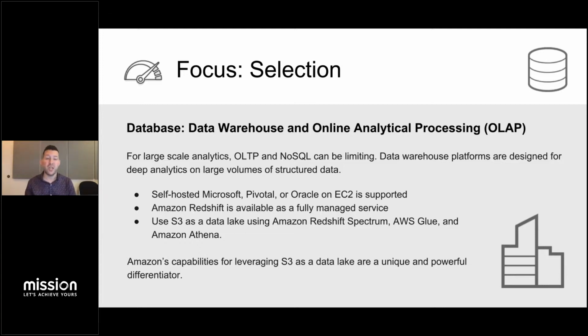Athena is a fully managed Presto service, so if you're familiar with Presto, that's what it's all about. And it's integrated with AWS Glue, which is a data catalog service. So we're covering a lot of ground. Thank you for being attentive.